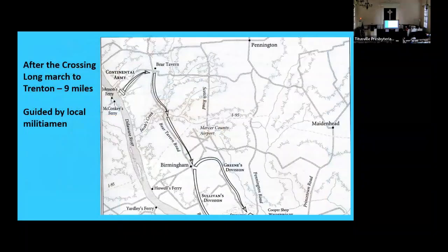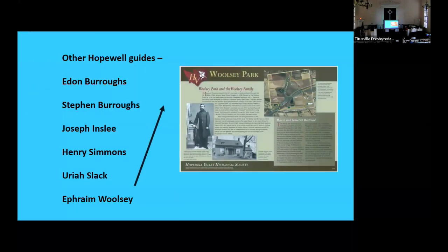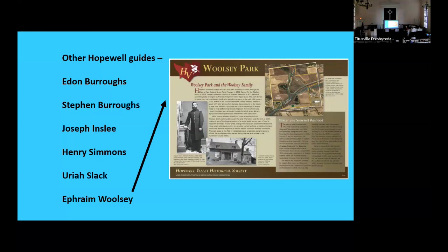After the crossing, they had a 9-mile march to Trenton, and there were about 25 guys from the Hopewell, Ewing, and Lawrence area who showed Washington the road. Keep in mind, this was a dark, stormy night, and the roads don't have street lights. They don't have signs. The Army had no idea where it was going. But those guides from Hopewell, among other places, really helped them out. Some of those guides included Ian Burroughs, Stephen Burroughs, Joseph Inslee, Henry Simmons, Uriah Slack, son of the people who operated Slack's Ferry, and Ephraim Woolsey. Anybody know Woolsey Park? That was his family. He lived in the Woolsey house there, so we remember him to this day.